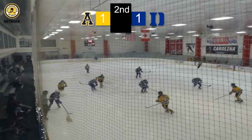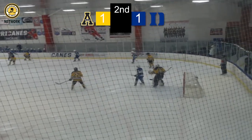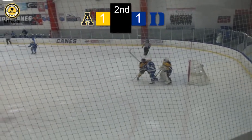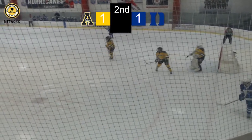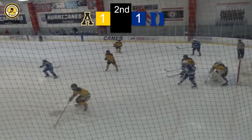They'll get it into the offensive zone. This is 18. Looks to the slot for 8. Jumped under his stick. He'll get back to the point. Flips it to 27. High slot. That went high. Duke sends it around. They'll cut it off in the corner. That's 15. They'll get to the point. That's off a stick. Pad save there from Wilcox.